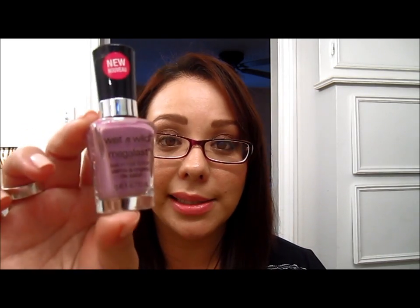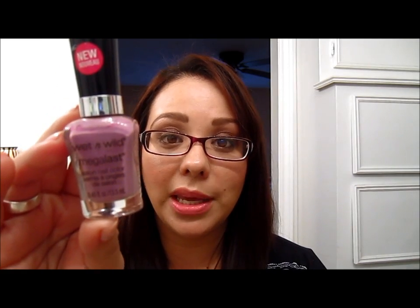Next is the Wet n Wild nail polish, and this is from the Mega Last line. This is the color right here. This is in 207B Bite the Bullet. It is a beautiful mauve-y, dusty plum color. It's a gorgeous, gorgeous color. It is also a cream finish.